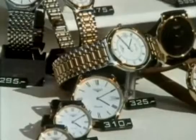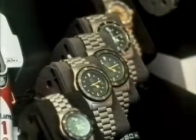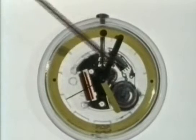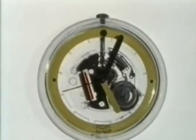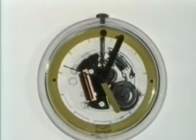Today, dial watches are back in fashion, but now they're all quartz controlled. The crystal, the battery, and the electronics are almost the same as in the digital watch, but now there's a tiny electric motor driving the hands round instead of the liquid crystal display. Although the quartz watch is very accurate, it is still affected by temperature.